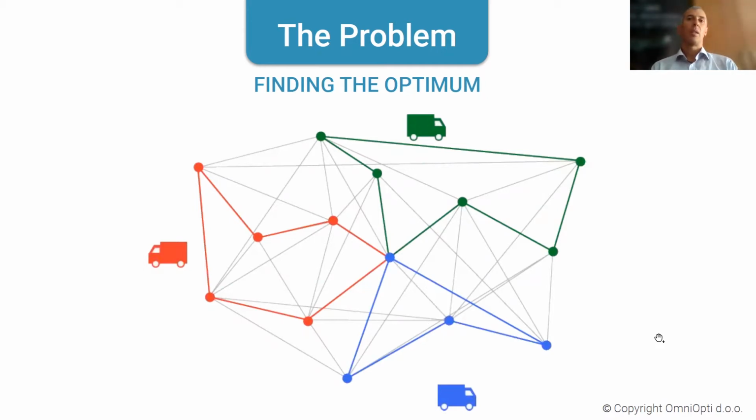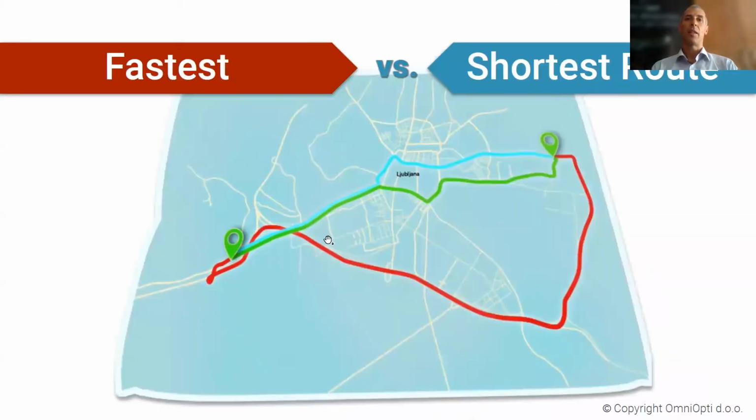However, this is a good strategy, but not always the best. For example, here you see that the fastest route is quite long. Therefore, the distance increases compared to, let's say, the shortest route. However, on the other hand, the shortest route might take too much time, which may be in contrast with the constraints that you have. But there are many, let's say, trade-off or alternative solutions which are somewhere in between, shorter than the fastest and faster than the shortest.